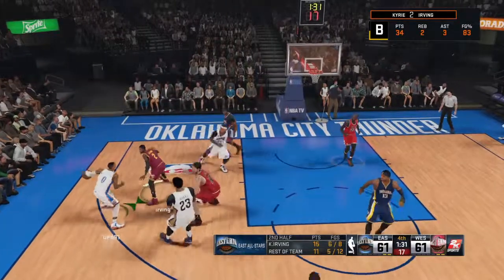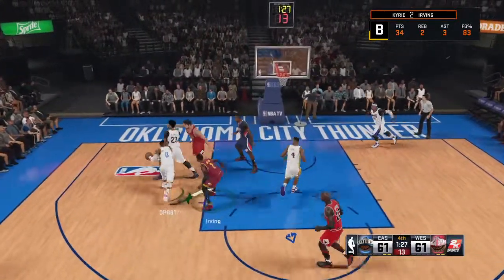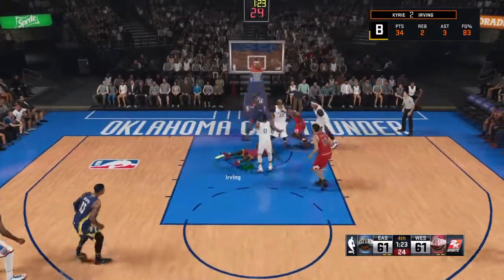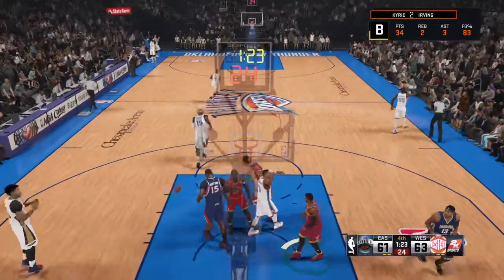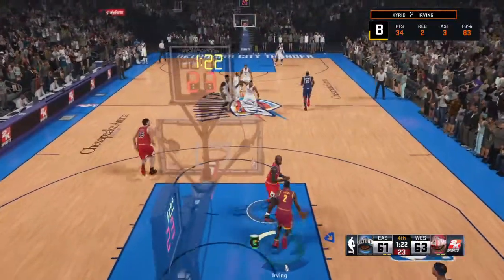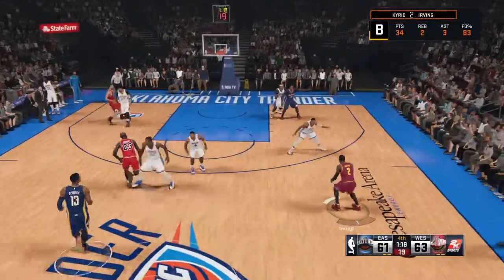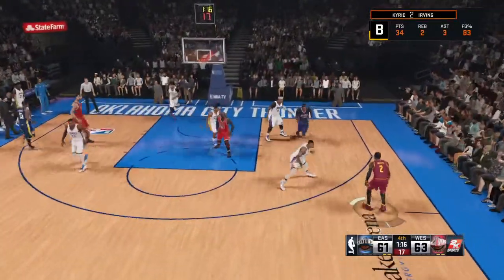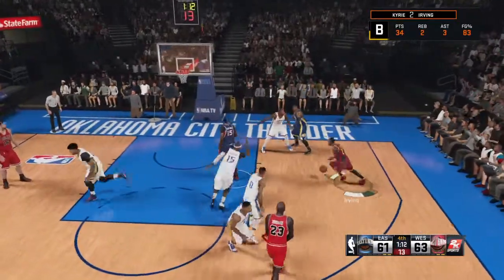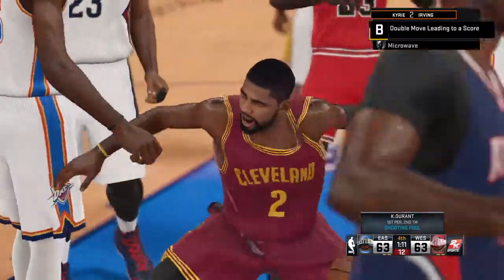Now Westbrook. Left side Westbrook. He feeds it to Davis. And that comes off the assist by Russell Westbrook. Westbrook's got 6 assists now in the game. It seems that every pass they make is leading to a score here. I mean, that's just exquisite ball movement. Yeah, they're making the right play, they're working together, and they're just looking for the best shot they can every possession.